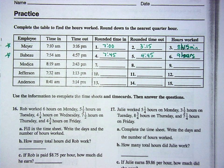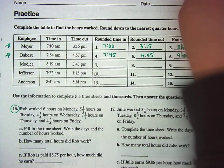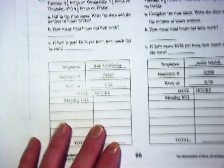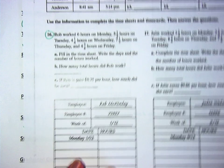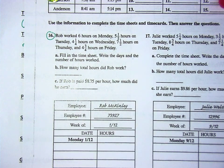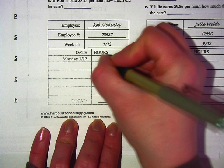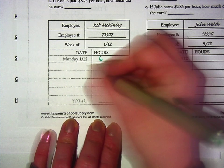All right, now we're going to jump down to 16. So go with me. Use the information to complete the timesheet below. Rob worked 6 hours on Monday, 5.5 hours on Tuesday. Okay, so I'm going to start recording this stuff down here. 6 hours on Monday.